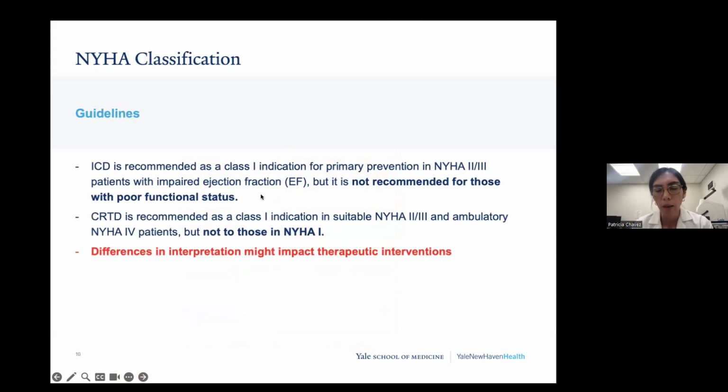So this New York Heart Association classification, even though, as I said, it's subjective, it's an easy way to assess. And it actually has been included in the guidelines over the years. As a matter of fact, if you remember, ICD is recommended as a class 1 indication for primary prevention in those patients that have a New York Heart Association class 2 or 3.